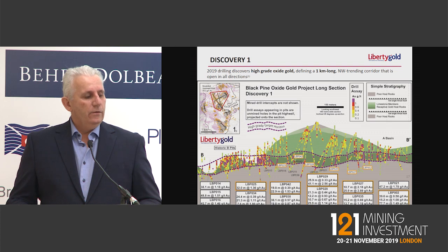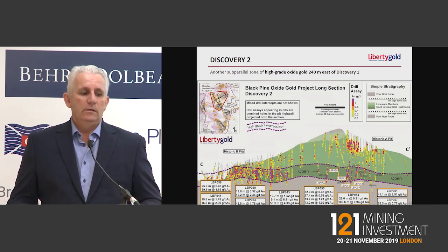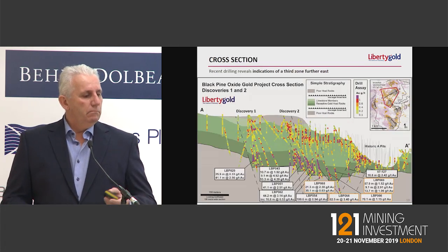You can see the high grade zone. You can see what's above cutoff above it, so there's not going to be that much strip ratio in taking this off. Discovery number 2, thicker but higher grade. And again, all those holes sitting above it are above cutoff that they were mining in the old days. And if you see them floating in the air, that's because they're on either side of those pits.